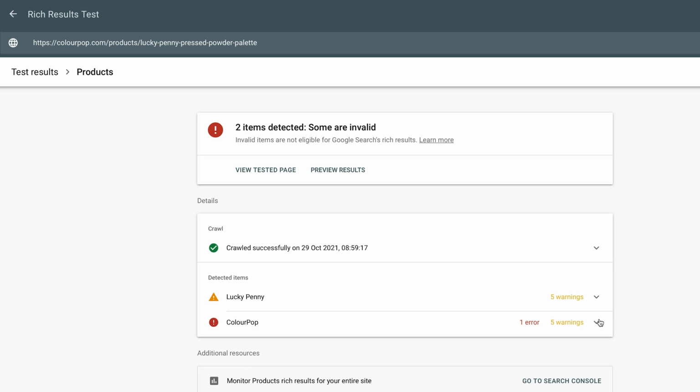Now, once you've added Schema to your site, you want to test it to make sure it's working as expected. Google has a free tool that you can use called the Rich Results Test. If you just Google Rich Results Test, you will find it. You throw in your product description like I've done here with the Lucky Penny product on the Colourpop website, and it will show you how well your schema is working.